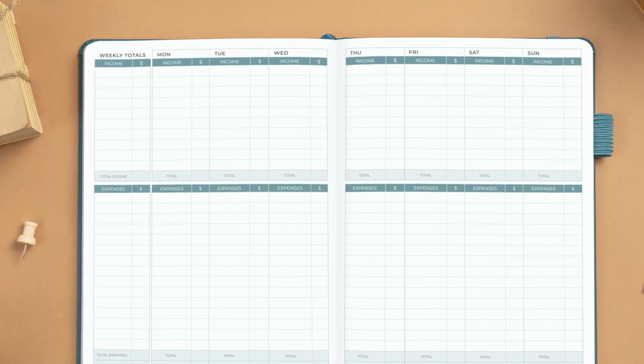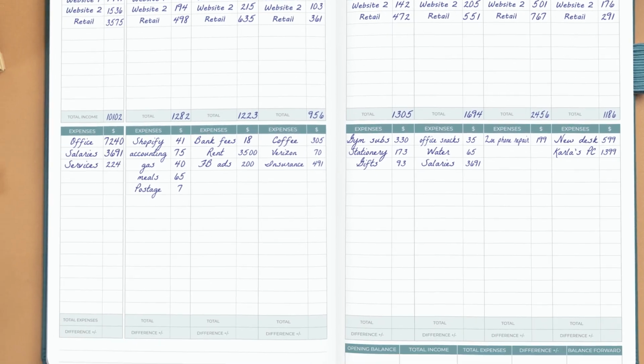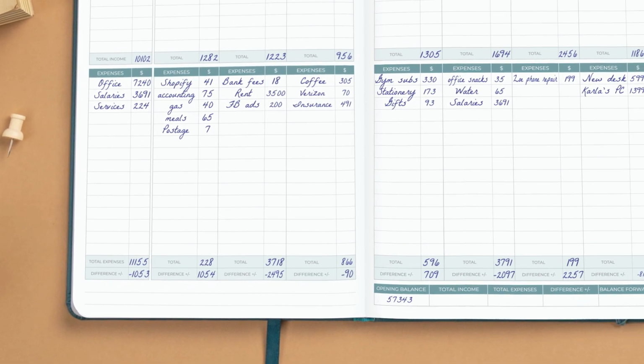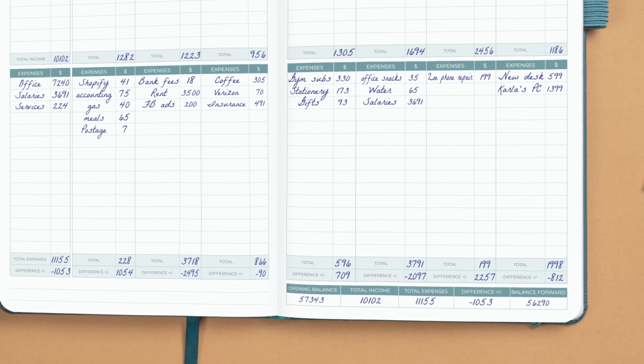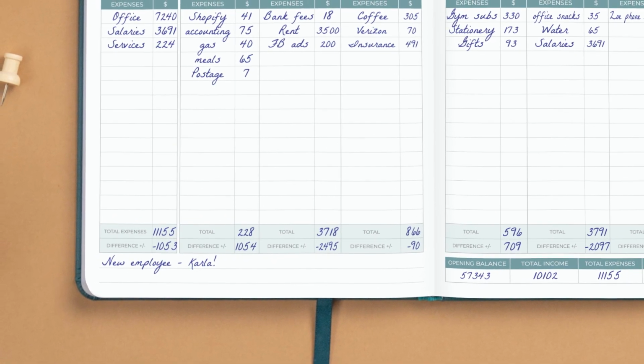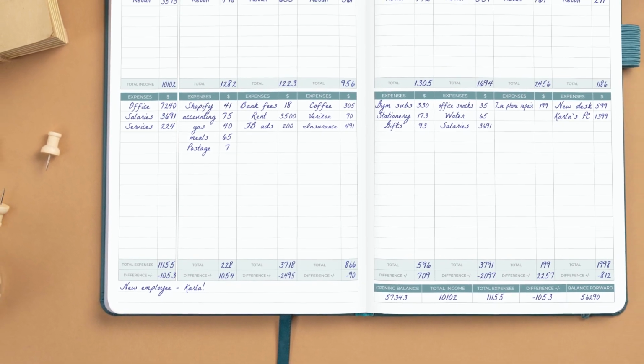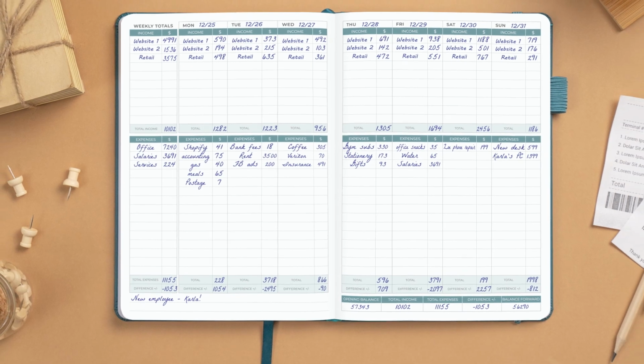Use the weekly spreads to record your income and expenses from Monday to Sunday. Calculate your daily and weekly totals and make a balance summary at the end of the week. You can add extra notes using the lines at the bottom left part of the spread. Use the information you've collected to reflect on your weekly progress and prepare accurate financial statements whenever needed.